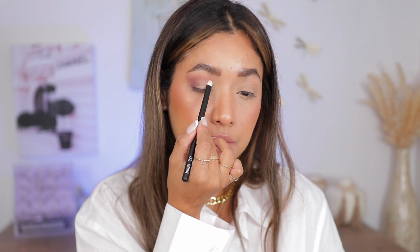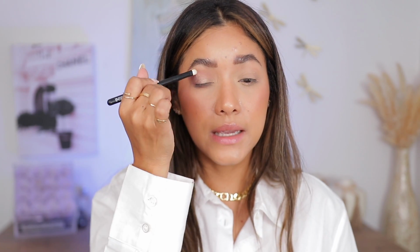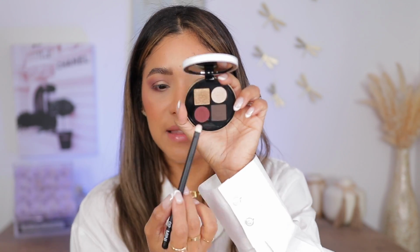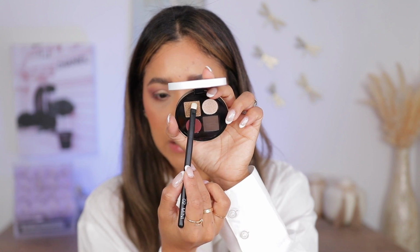This is pretty much your everyday, sophisticated, everyday look. That said, it's so soft. You could totally leave it like this. You could totally wet your brush and then get more intense. But the most intense shade in this palette is going to be this one. So I am going to apply it at the top. I just wanted to show you that shade.